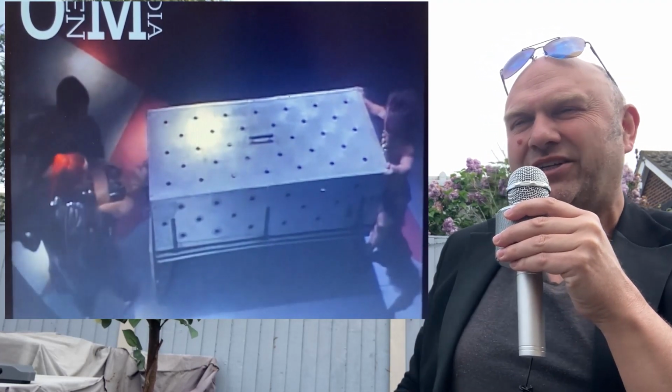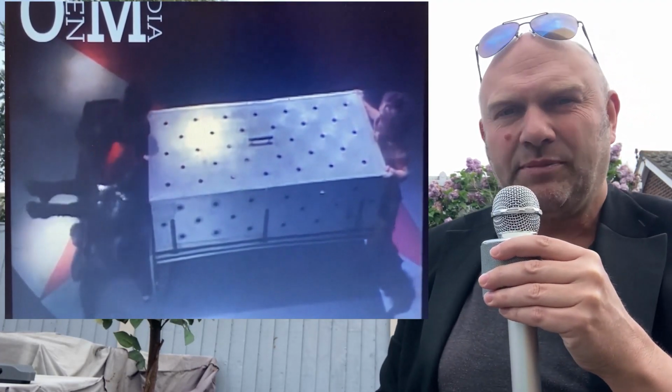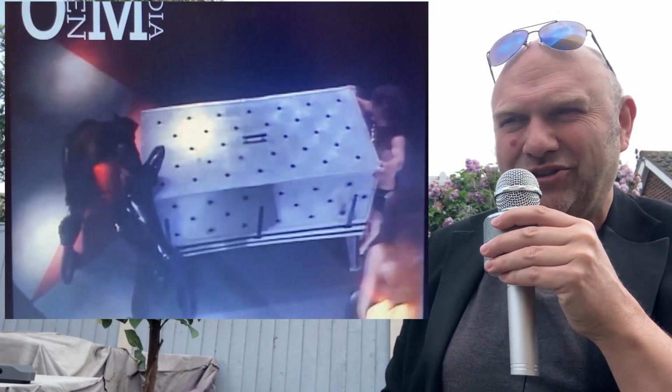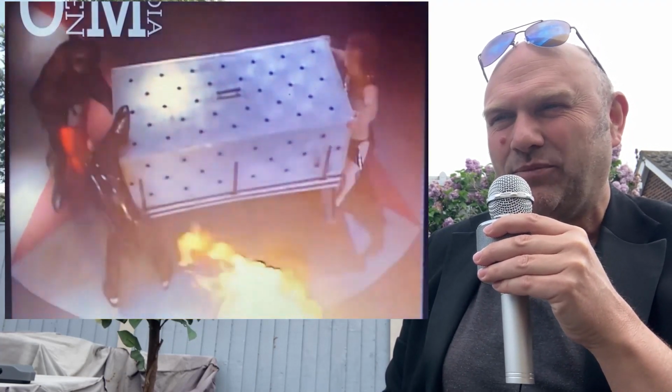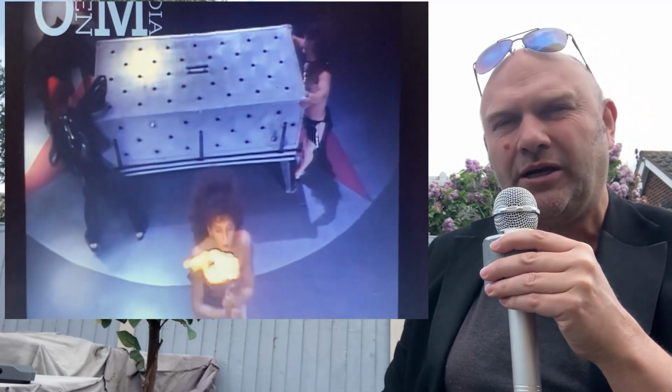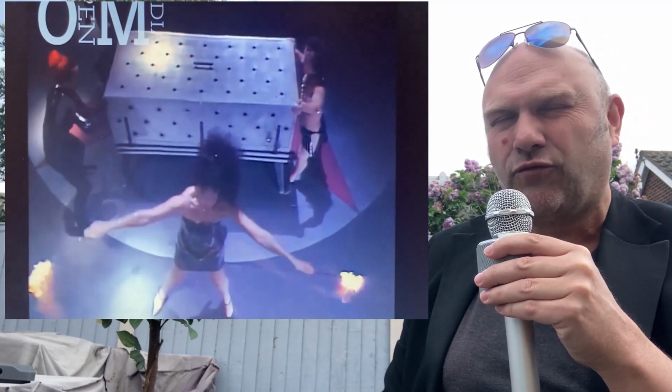This is a classic bit of magic, actually goes back about 100 odd years, I think. Superb bit of illusion, done by Simon Drake. Of course, this is the cremation illusion. He gets the girl, puts her in the box like that. There's a bit of fire eating in the front, bit of theatricality again. Superb. Again, this is clever, kind of freaky magic, isn't it?